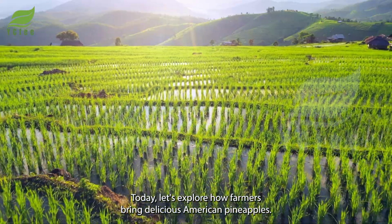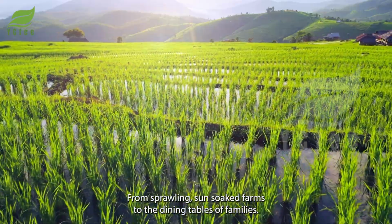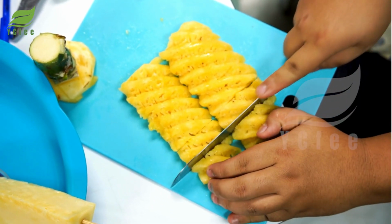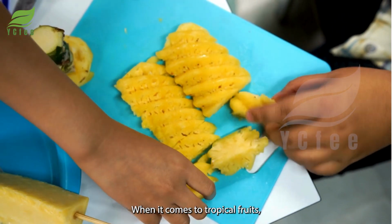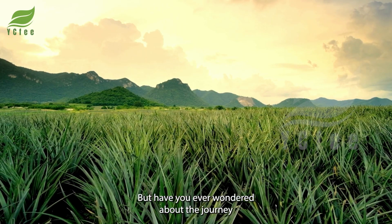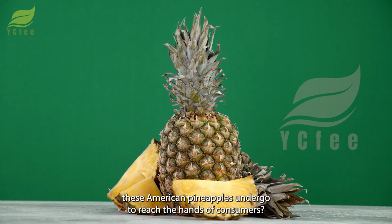Today, let's explore how farmers bring delicious American pineapples from sprawling, sun-soaked farms to the dining tables of families everywhere. When it comes to tropical fruits, one immediately thinks of the sweet and juicy pineapples. But have you ever wondered about the journey these American pineapples undergo to reach the hands of consumers?